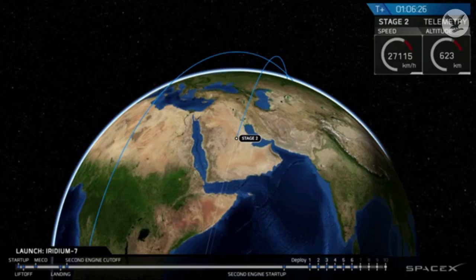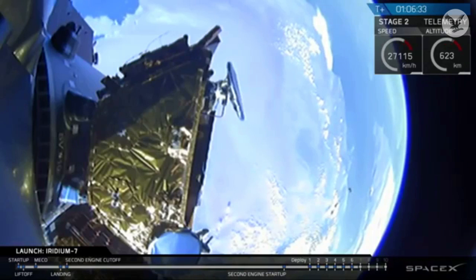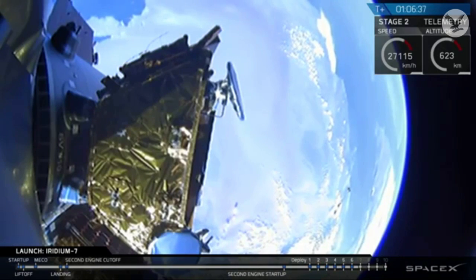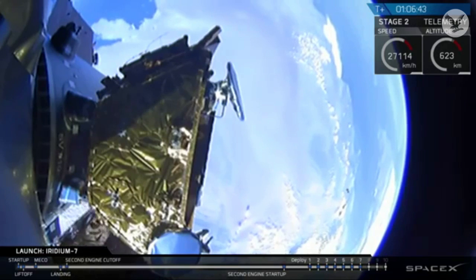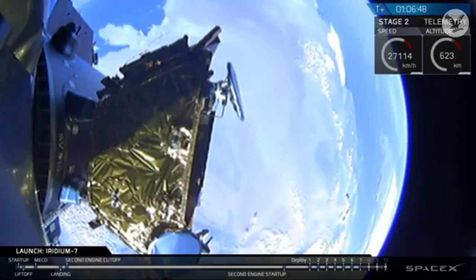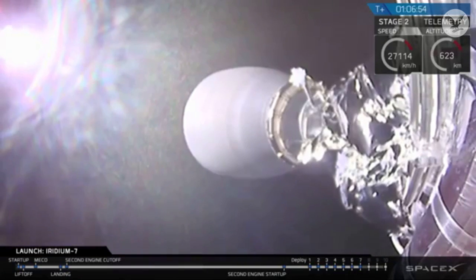Loss of signal Malindi expected. We have passed out of range of the Malindi Africa ground station. Still getting data through Dubai. Coming up in less than 10 seconds, deployment of satellite number 7. And there it goes. Spacecraft separation confirmed. Our avionics engineer confirming what we got to see with the great views off of the Falcon 9 looking forward.